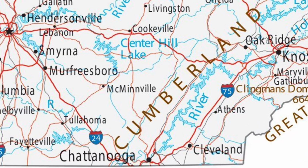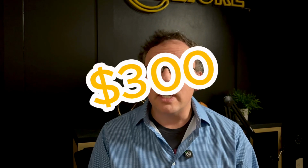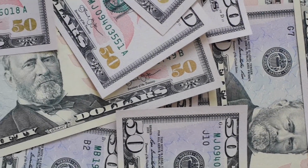In Cleveland, located in Bradley County, the property tax rate is lower than Chattanooga's Hamilton County. So this means that for a $250,000 home, you might save around $300 or more annually in property taxes. Now, while that might not seem like a huge difference, over the years, it definitely adds up, especially for first-time home buyers who might be on a tighter budget.